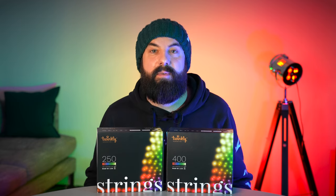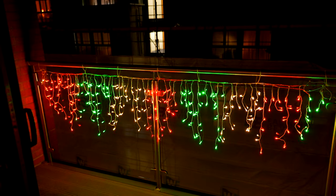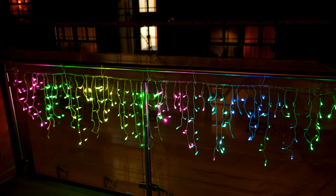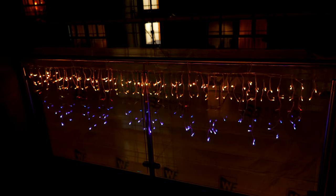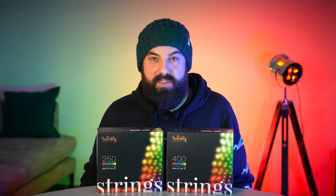I've already got some of the icicles out on the balcony. Here's a shot of the icicles in action. Quite pretty, aren't they? They came a few weeks ago and I've set them up and I just wanted to play around with the app. And also, they are technically not my Christmas lights because I want them on my balcony all year round. So I allowed myself to put those up early. Whereas these, Christmas tree, not until December. But we're now in December, so let's go.